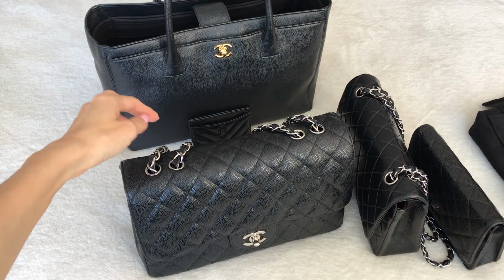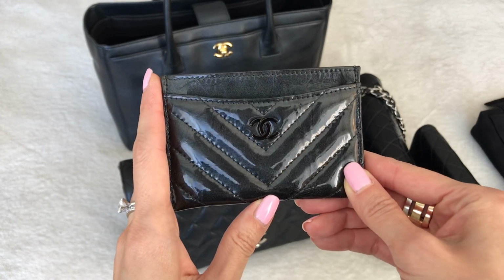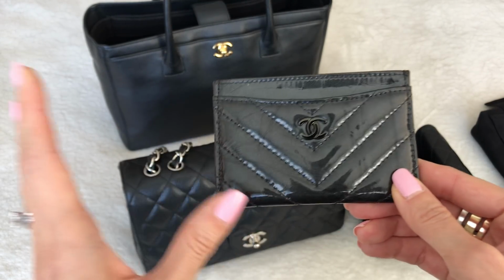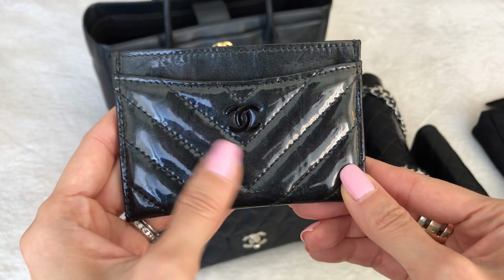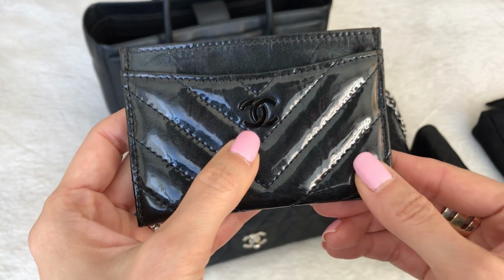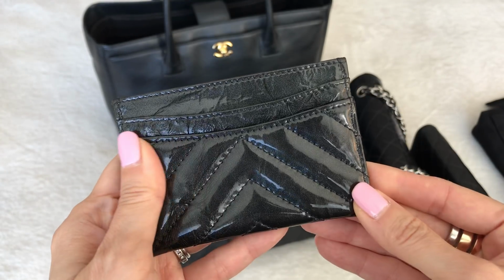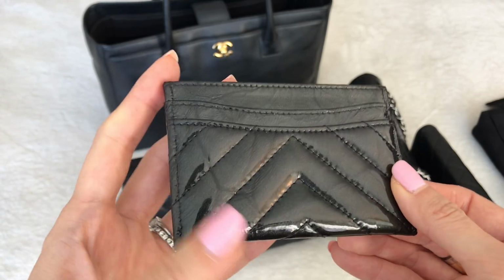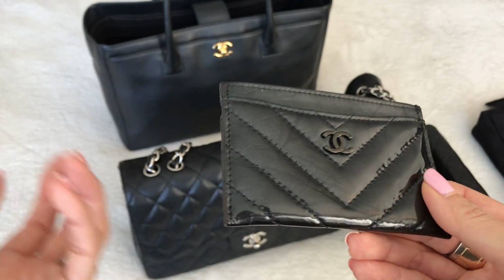And then hiding back there is another Fashionphile purchase. This is a black patent leather card holder. It's got the chevron. It's got the So Black, which is the black on black. I thought it looked really chic, really edgy. And this is my third Chanel card holder. And I don't know, I kind of wanted something in patent. I wanted to test out patent.